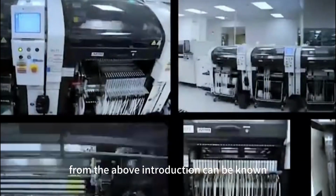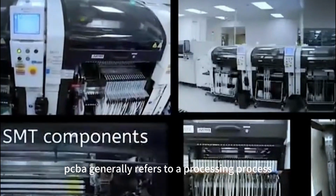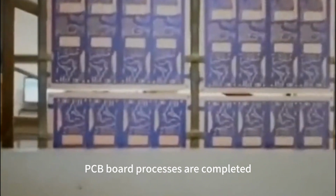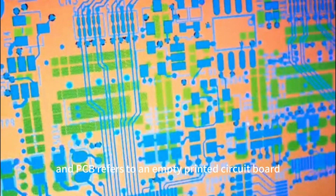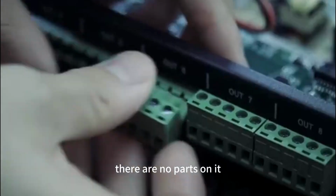From the above introduction, we can see that PCBA generally refers to a processing process. It can also be understood as the finished circuit board: after the PCB board processes are completed, it can be counted as PCBA. PCB refers to an empty printed circuit board. There are no parts on it.